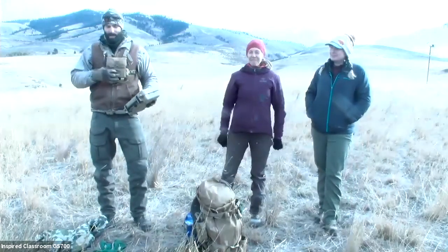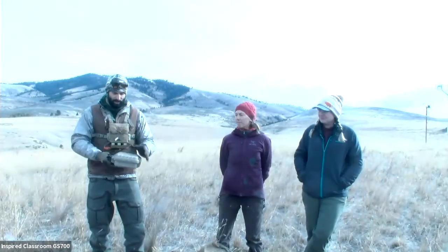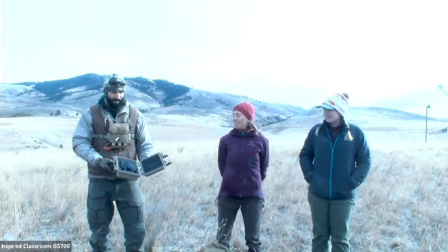So I use binos a lot for everything. I'm always glassing, looking for everything going on out there. Scavenger birds are going to give away a kill site really well, so you can glass for anything going on. This year, I will be using thermal binoculars to find mountain lions at kill sites so that we can film them more effectively, because they cannot hide their heat. They're sneaky, but they can't hide their heat. Doesn't matter how camouflaged you are.